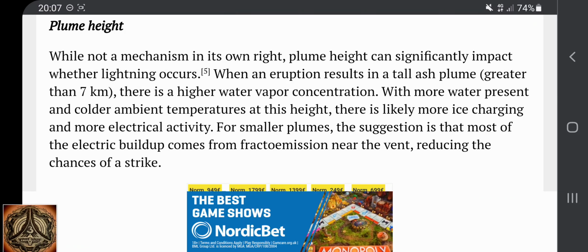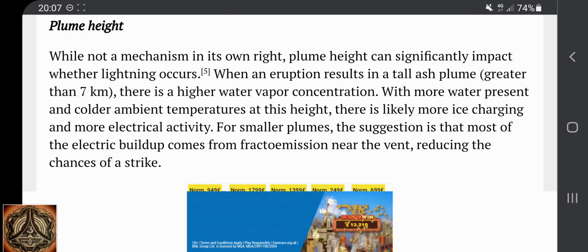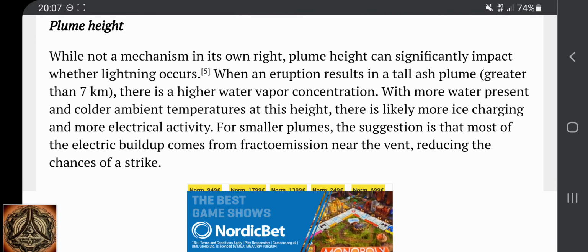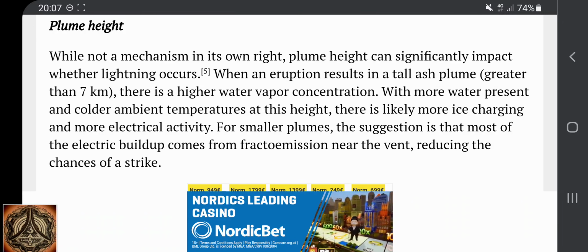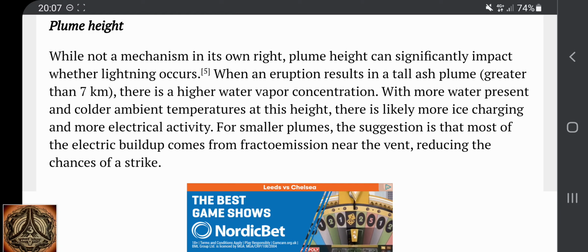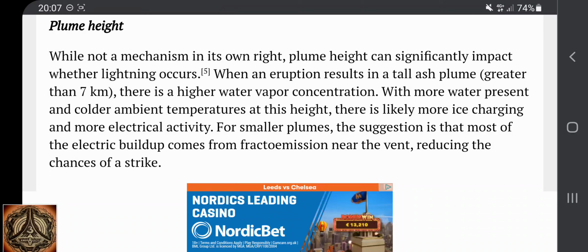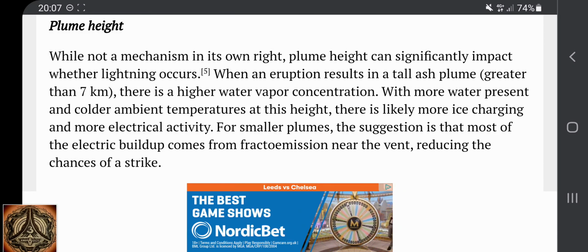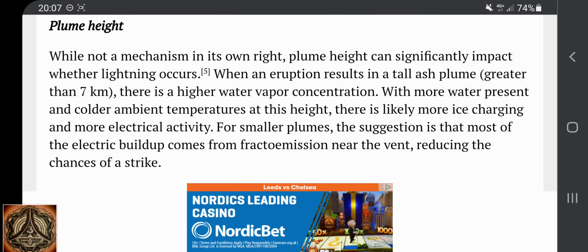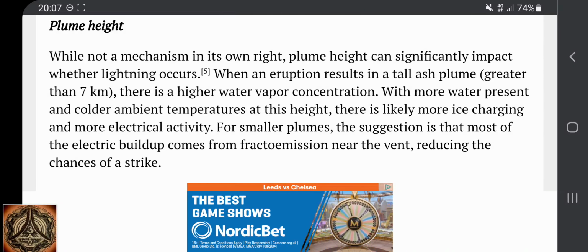Plume height, while not a mechanism in its own right, can significantly impact whether lightning occurs. When an eruption results in a tall ash plume greater than 7 kilometers, there is a higher water vapor concentration. With more water present in and colder ambient temperature at this height, there is likely more ice charging and more electrical activity. For smaller plumes, the suggestion is that most of the electric buildup comes from fractal emission near the vent, reducing the chances of a strike.